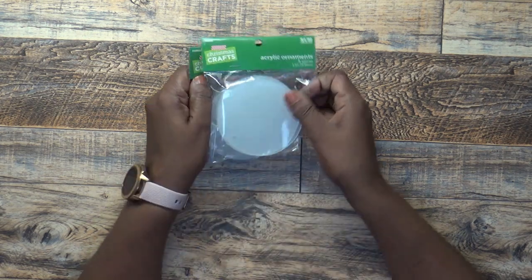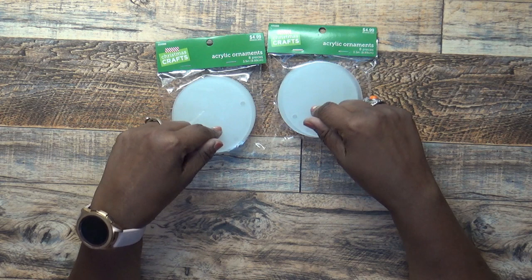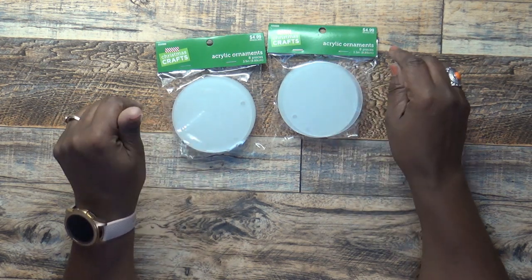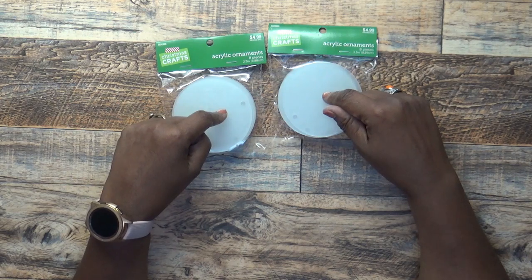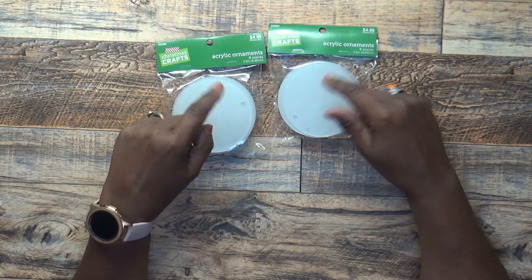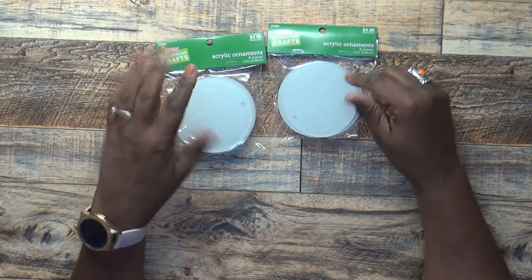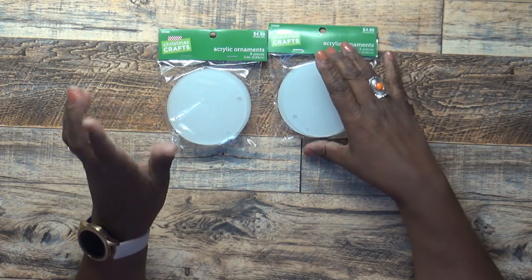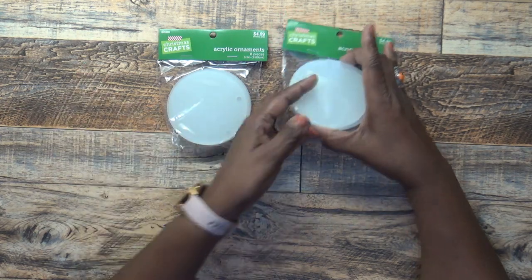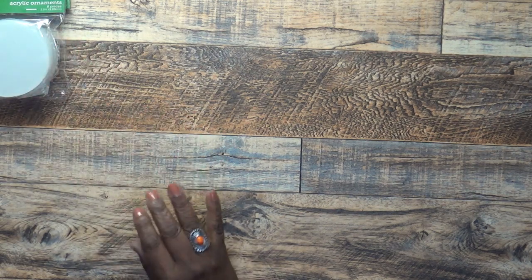Okay, back to Hobby Lobby. I picked these up, and I already have a lot of these that I picked up previously from Hobby Lobby during Christmas. I think they were 40% off. I can't remember. But anyway, I had picked a lot of them up. So I picked up two more, because I have an idea in mind that I want to try to do.